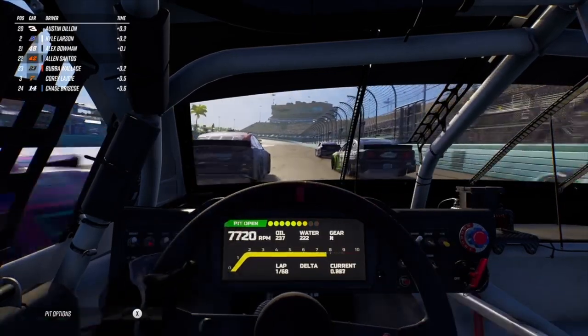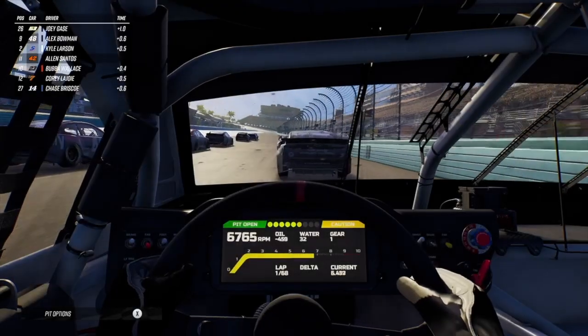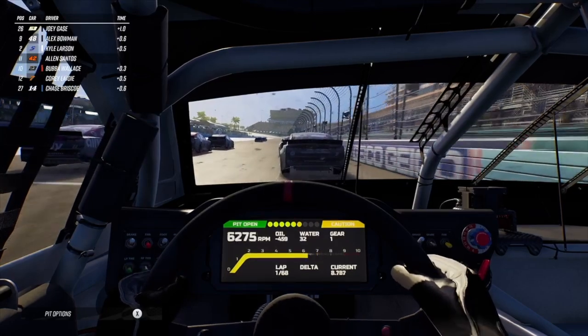All right, top five. Here we go. Stay right. Middle of three. Clear all around. Got one right. Back it down. Yellow's out. Clear all around. Pace car is off. Pace car is out. Let's stay with it. Keep moving forward.